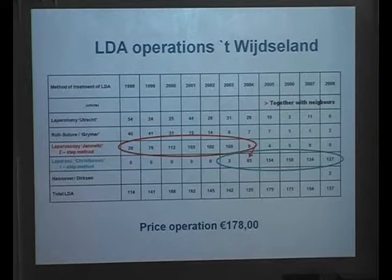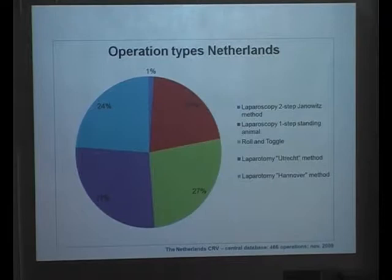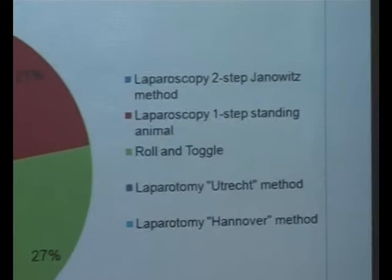And the price of operation, perhaps good for you to know, is at this level, and it's excluding the medicines, just for the operation. These are some data from the Netherlands. It's not data from our practice, but there's a central database from the breeding company, and some farmers are in the system, they bring in the operations, and they also bring in the type of operation.